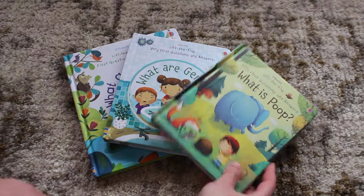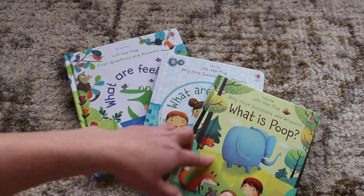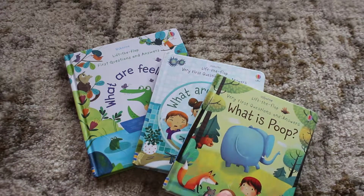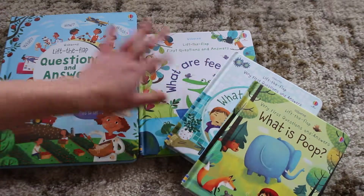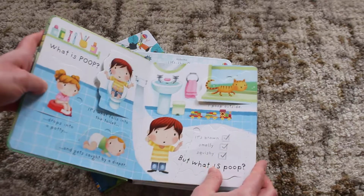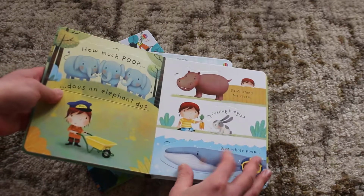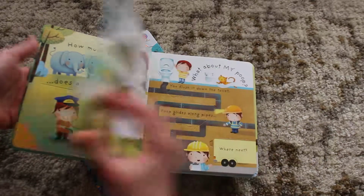I wanted to share some of my favorite nonfiction fun books. These are from the Lift the Flap series: Very First Questions and Answers, then First Questions and Answers, and then Questions and Answers, so they're different levels here. These cover silly topics that you wouldn't ordinarily think of to have in a book, but they are really great.